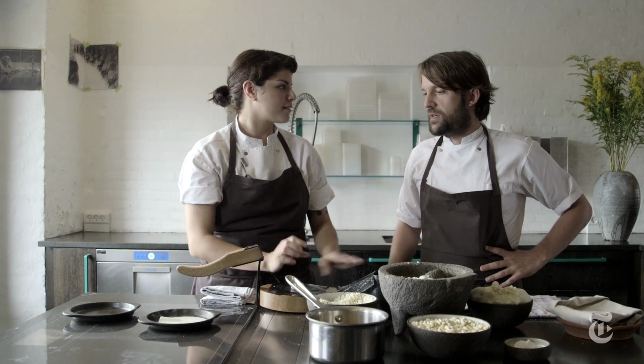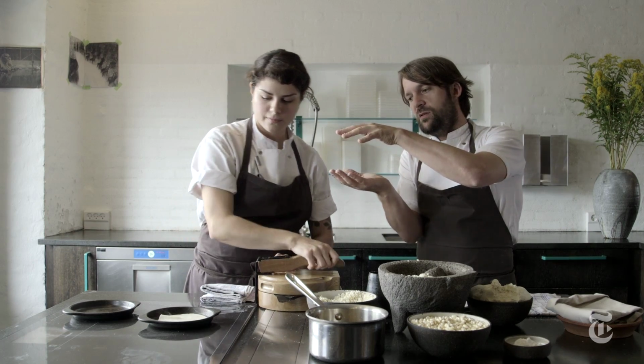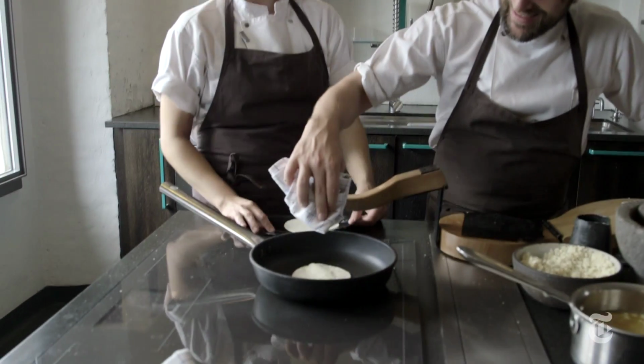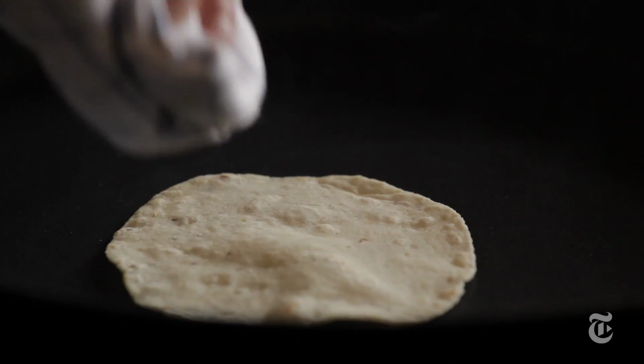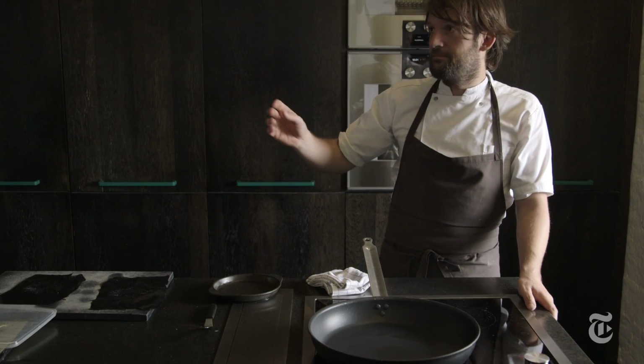When it starts to souffle. Yeah. The whole pancake sort of puffs up like a pillow. And that's when you know it's done. Moment of truth. That one's gonna souffle. Yes. Yeah, it's coming. Come on, man. Souffle. This is not really what I was hoping for. It's gonna be here now. Just wait and see.